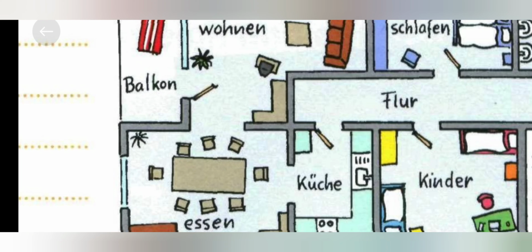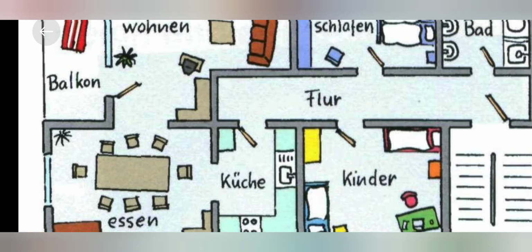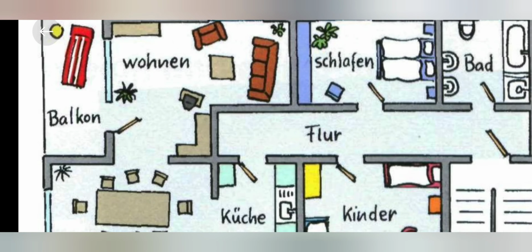Next is Flur. Maybe we are going in the wrong direction. Let's first see the Kinderzimmer. The Kinderzimmer means the room of the children. And next is Küche, means the kitchen. And next is Essen, where people eat. Das Esszimmer. Next is der Flur. Der Flur means the corridor.